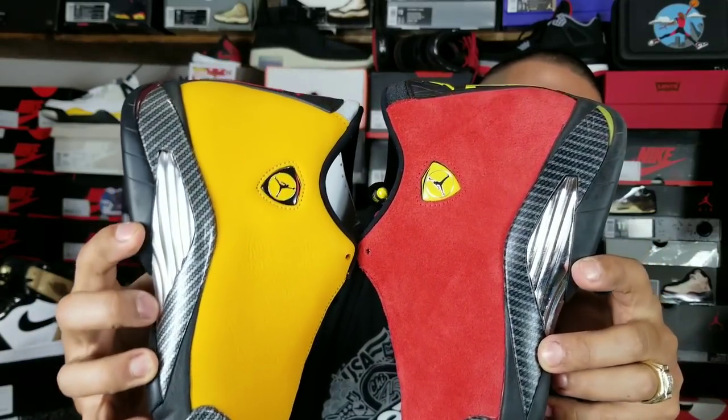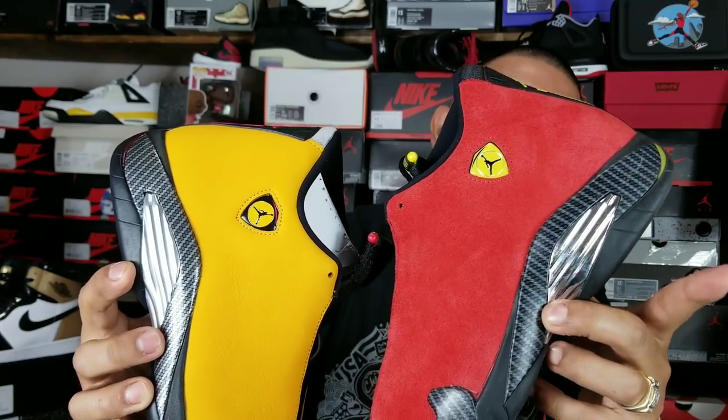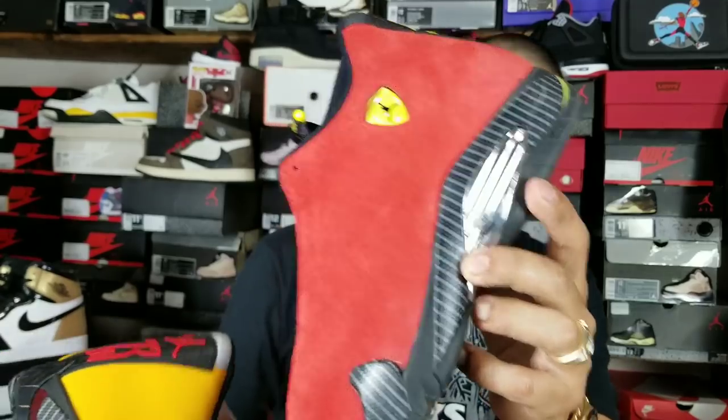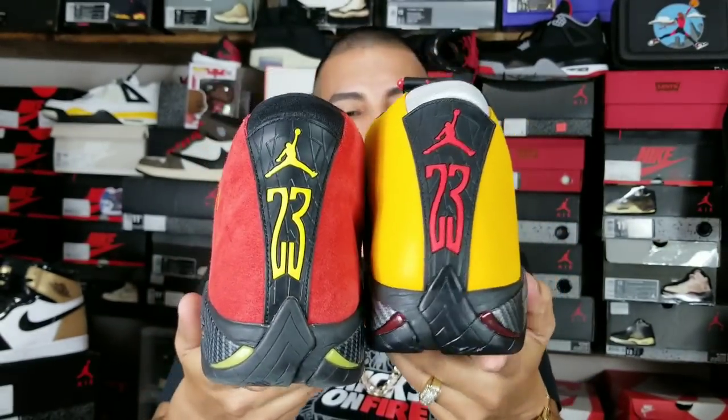I don't know if I can catch it. The light's hitting that one pretty good, but this one's an actual chrome on the original red Ferraris. This one looks just like paint, more of a matte finish, a matte chrome. And this one's just a straight up chrome. But that's the biggest difference. And of course the material, I was hoping these would be suede. But as far as anything else, of course in the back they have yellow and this one they have red due to the colorway. Other than that, everything else is pretty much the same.